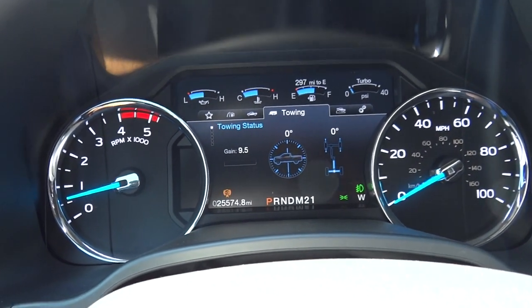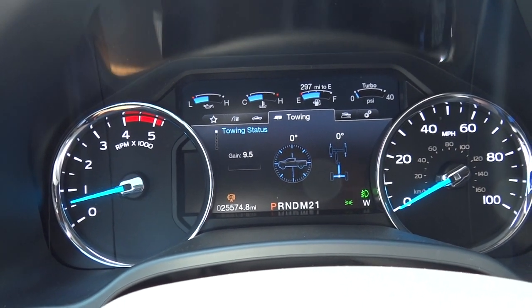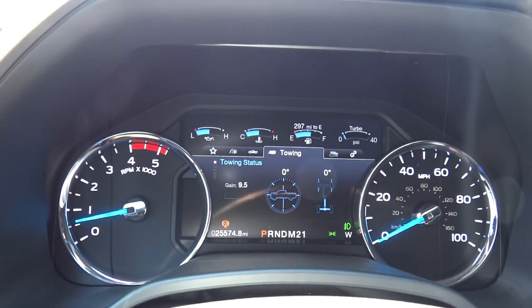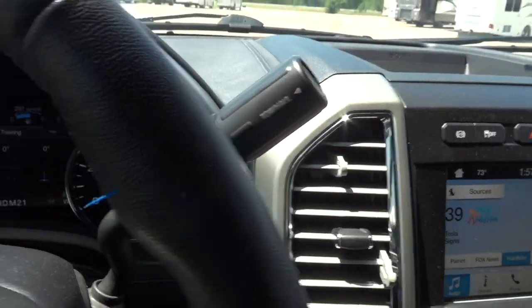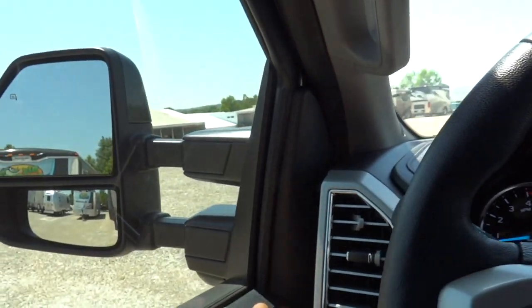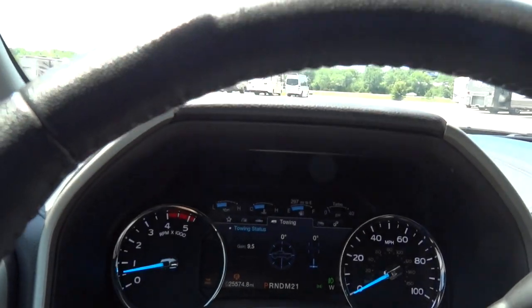I think you probably get a little better fuel mileage by being in that mode, and it's just more of a natural feel for the driver, but also the passengers in the vehicle. So, all right, that's step number 2, I guess. Then I come over to tow haul mode. I'll push that button in, so I get my tow haul indicator down here, and then of course I want to extend the mirrors so I can see around the vehicle.